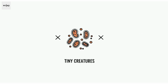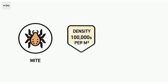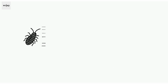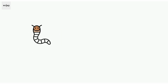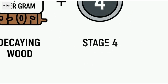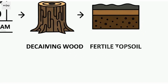Then there are the creatures too small to see without a microscope, and the numbers here become almost incomprehensible. Mites reach densities of hundreds of thousands per cubic meter of wood in advanced decay stages. Springtails, most between 0.5 and 2 millimeters long, graze on fungal hyphae, and their grazing actually stimulates fungal growth and boosts enzymatic output. Nematodes reach densities of tens of thousands per gram of decaying wood by stage 4. Bacterial cell counts in decaying wood have been measured at 10 to the 9th cells per gram, numbers matching fertile agricultural topsoil.